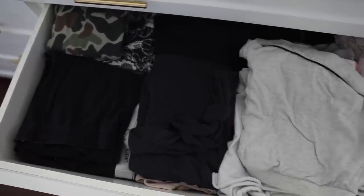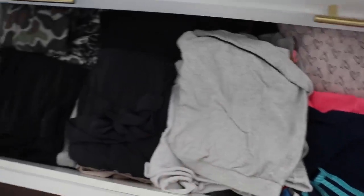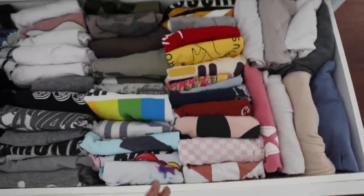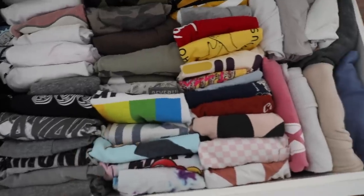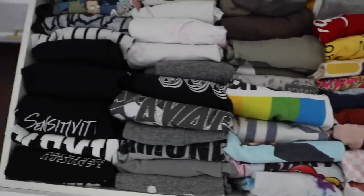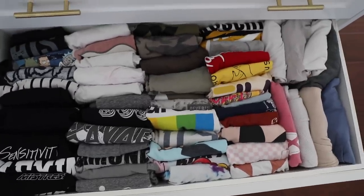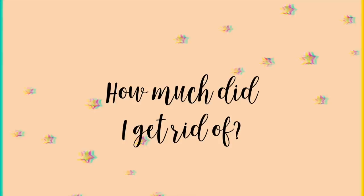My shorts drawer over here, I was able to put all my pajama pants, all my leggings, and all my athletic shorts in one drawer. I am most proud of the amount of t-shirts I got rid of. It was just an insane amount. I Marie Kondo the folding of them, so they're much better folded like this, and they fit better. Also got rid of like probably 20 t-shirts.